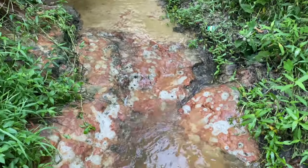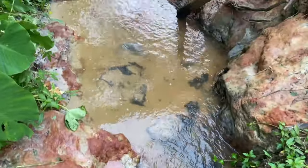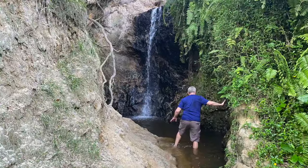So you know, going barefoot's okay, but you are going to come across some rocks and some places you're going to have to be a little bit careful. So keep that in mind.